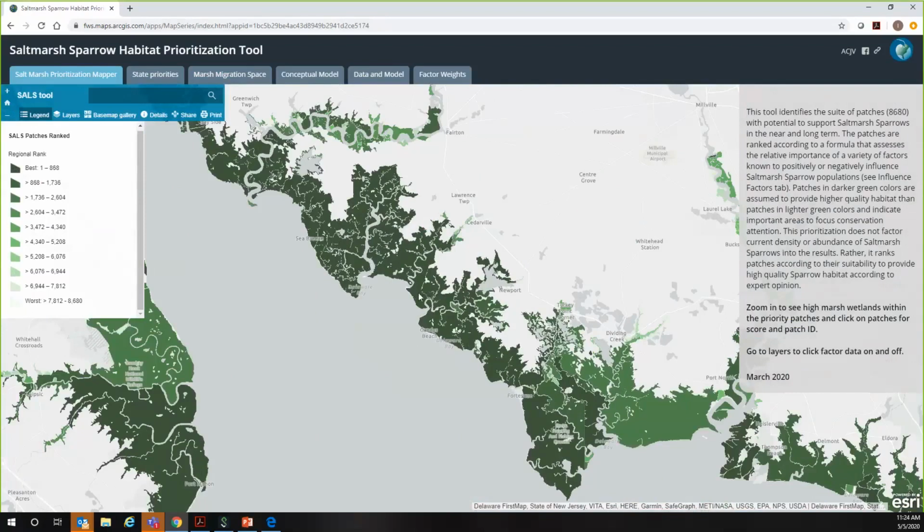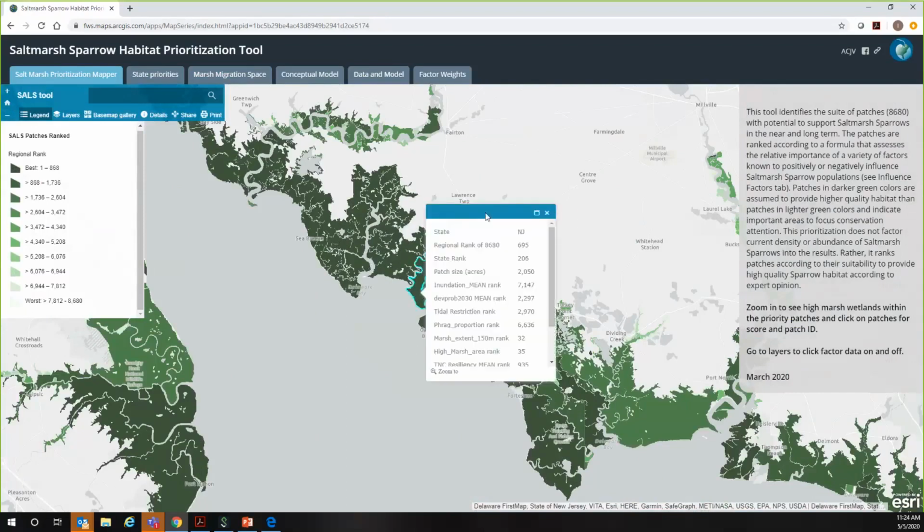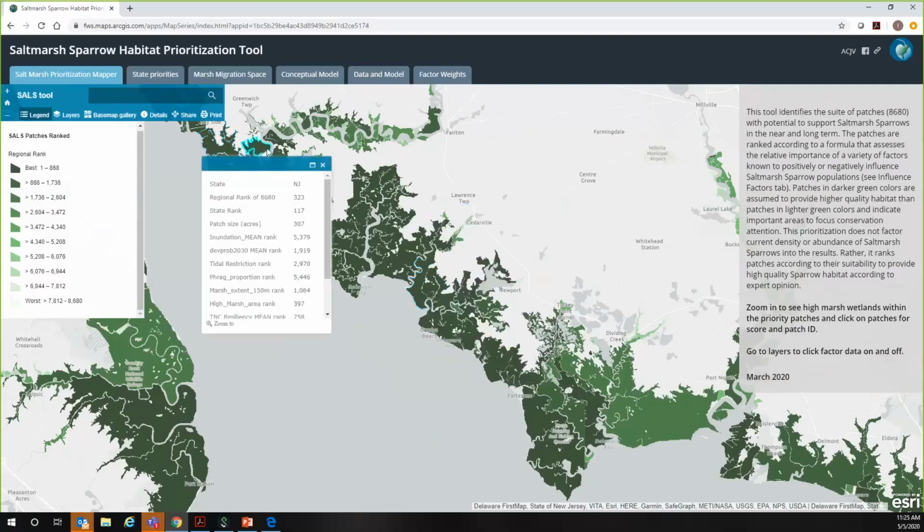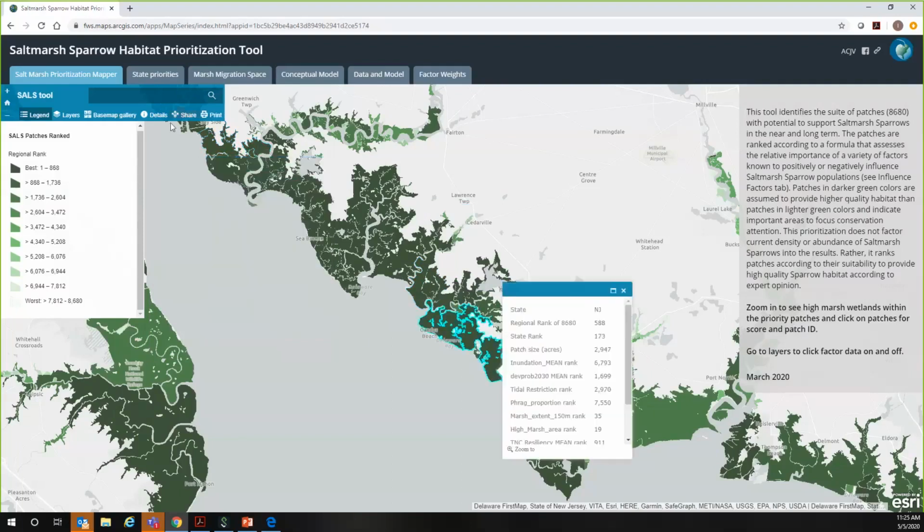But if you click on an individual polygon, and unfortunately this puts the thing right on top of it, you can see that this is not one big patch. It's actually made up of discrete patches that each have their own individual rank. But in this particular case, because they're all the same color, they're all fairly similar in rank. They're all in the top 10%. I just wanted to point that out.